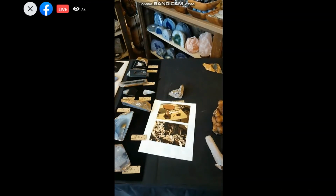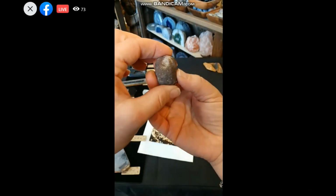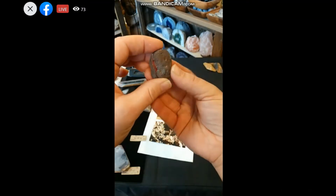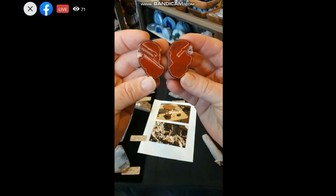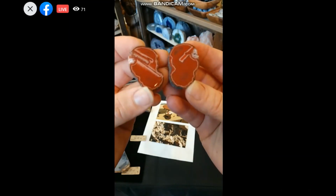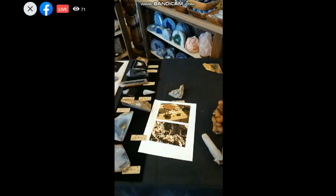I also wanted to make the point that pseudomorphs can occur in any agates. So here is a typical small Coyamito agate. It's a little over an inch long, 3/4 of an inch wide, and cut open it's all red, and there's a pseudomorph inside. So any whole Coyamito agate can have pseudomorphs.